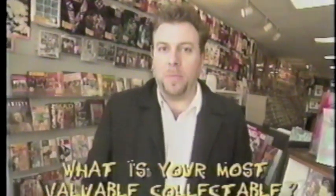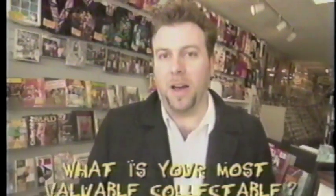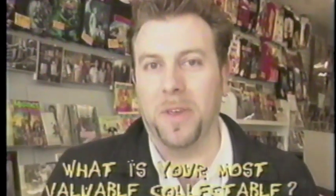And now it's time for another anti-gravitational poll. And we want to know, what's your most valuable collectible? Probably the most valuable item that I own would be Giant Size X-Men #1. I've had it for a really long time, and it's kind of worn out and dog-eared, but it's still the most valuable thing that I own.